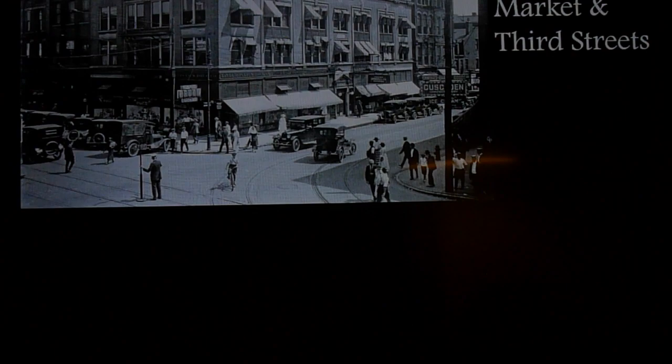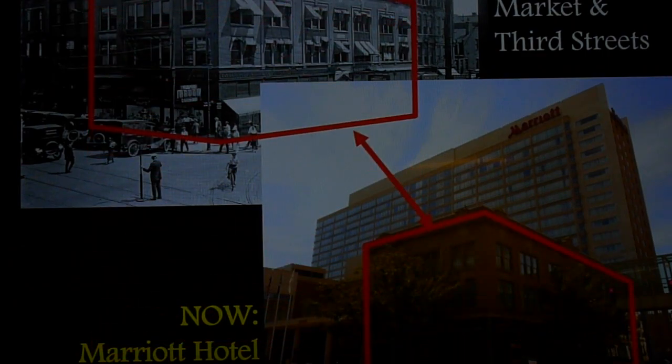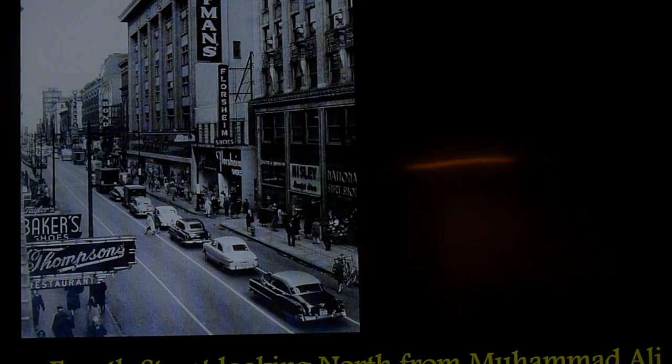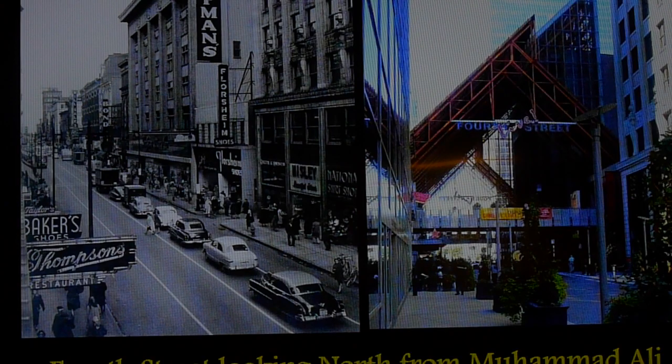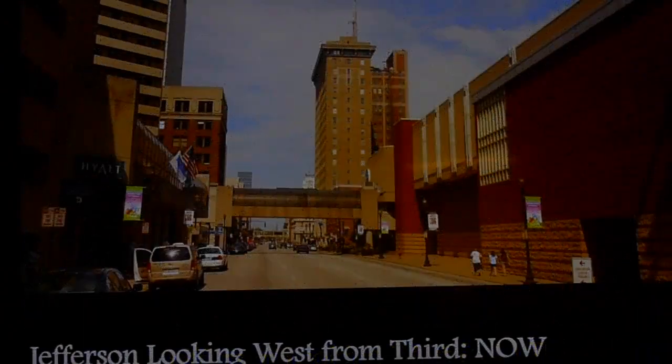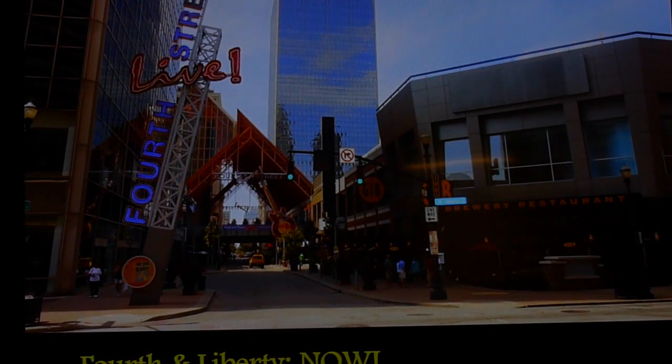Here's a good example, the Coleman Building, which was at the corner of 3rd and Market. The Marriott Hotel wanted to tear that building down, and we horrible preservationists said, no, why can't you incorporate that into your hotel? And that's what they did. They incorporated it there at the corner. Here's another view looking up 4th Street. It's now called 4th Street Live. Another view. Looks like a concrete canyon, doesn't it? Were those old buildings all apartments? No, they were mainly offices and retail stores. So there's 4th Street Live there.